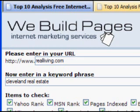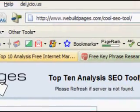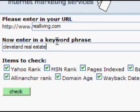Okay, the first thing that we want to do is I'm interested in knowing what this landscape is like. A nice tool that I like is at webuildpages.com/tool-SEO-tool. It'll take you to this page here, and you enter in your URL that you're interested in looking at, maybe it's your particular company or your competitor, and then you enter in a key phrase that you're interested in. The phrase today is Cleveland real estate.